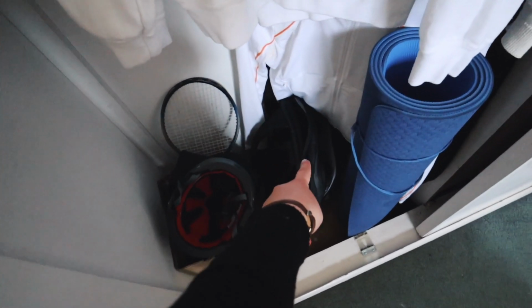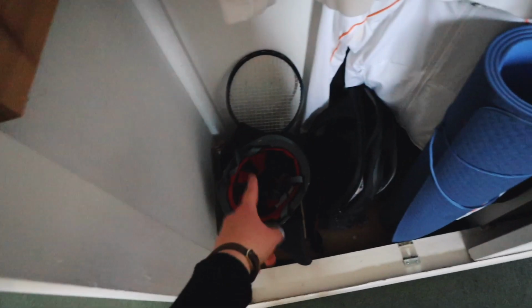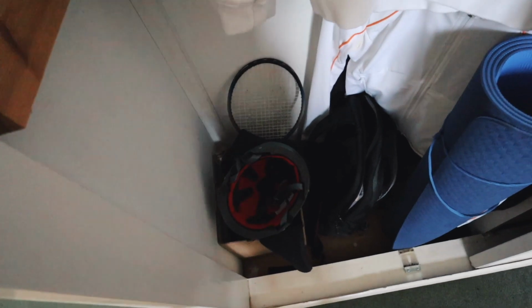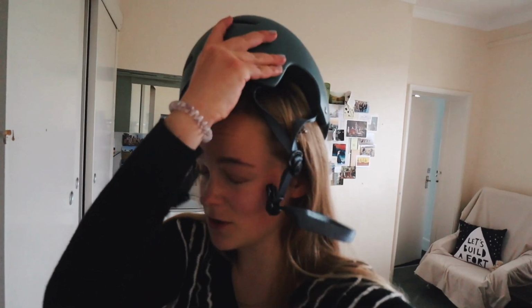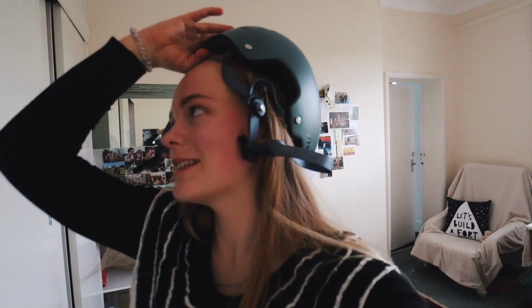Then down here I've got my school bag. This is the bag I take to university every day. Exercise mat, my bike stuff, and my tennis racket. I do very much enjoy this bike helmet, I've got to say. It's on back to front, isn't it? This is the other one.